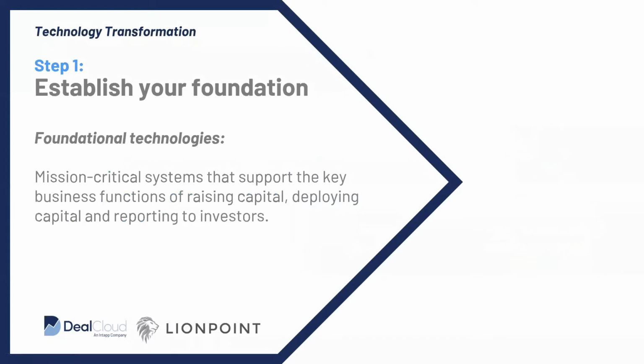Great. So as we talk about technology transformation today, we're going to lay out for you a 3-step process that entails establishing a foundational layer of technologies, optimizing the technology architecture, and addressing functional gaps. And we're going to go into detail about what each of these 3 steps mean. But we found this approach to be very successful, especially when there's 10 projects that need to get done and you need to figure out where to start.